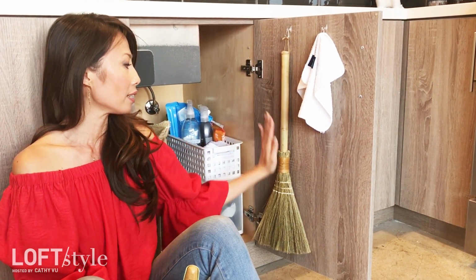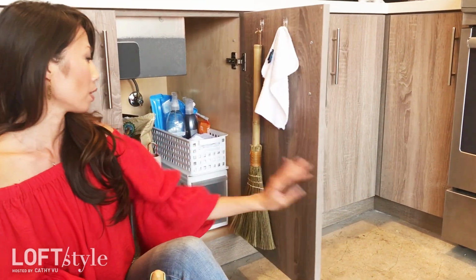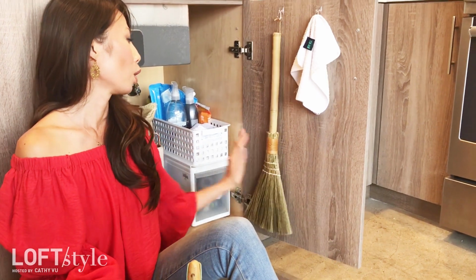And since it's very low profile, it's not very bulky, I don't need a lot of space, because you have to give it some room to like indent into the space. So it's totally low maintenance.